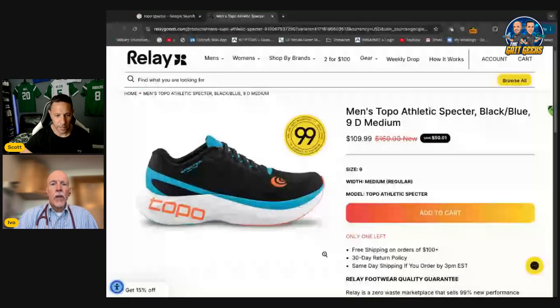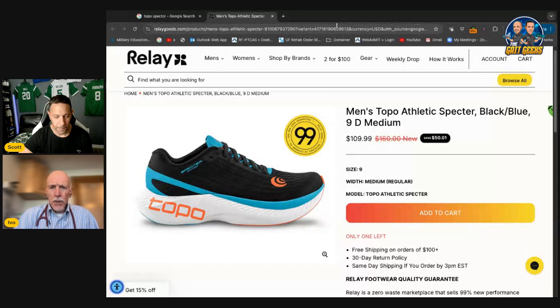So here's that Topo you were talking about, right? Yep, with the rocker. So I wanted to bring that up just to give an idea of what we're talking about and how that really facilitates more of that move to get off for a better push off. Yeah, and with this particular Topo, I believe this one has a 5 mil drop from heel to toe. It's not a zero drop, but it's fairly decent.